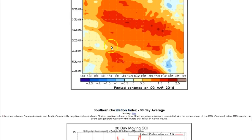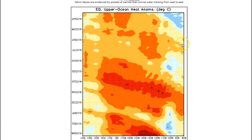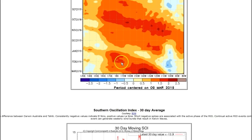Also notice in between Kelvin waves, you get this sort of cool water that upwells a little bit. Here's another one, between these 2 Kelvin waves, cool water upwells. And that was yet another upwelling from a previous Kelvin wave. So this is the Kelvin wave in flight. It has not made it to the east side of the Pacific yet, but it's on its way, looking pretty positive.